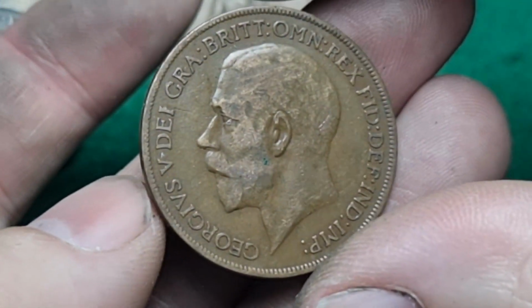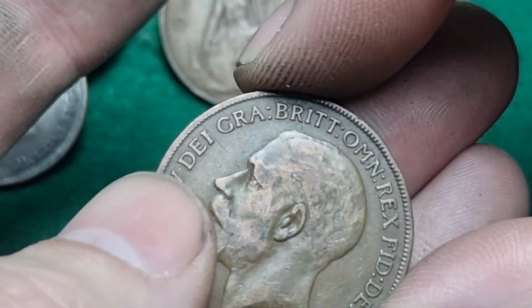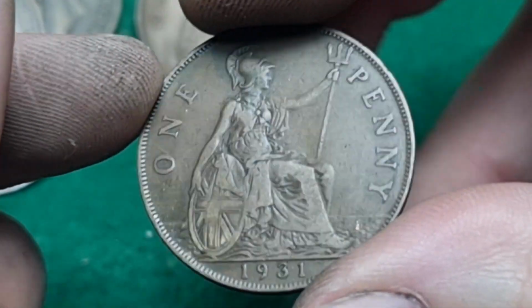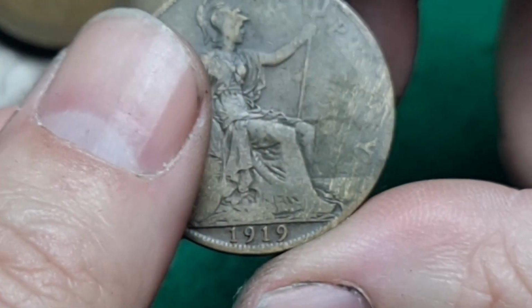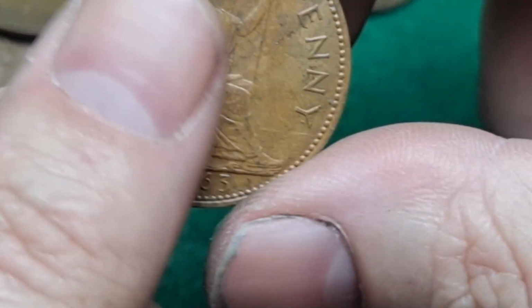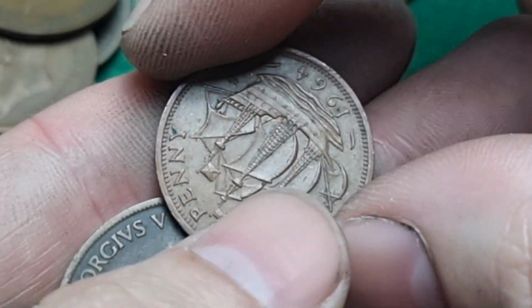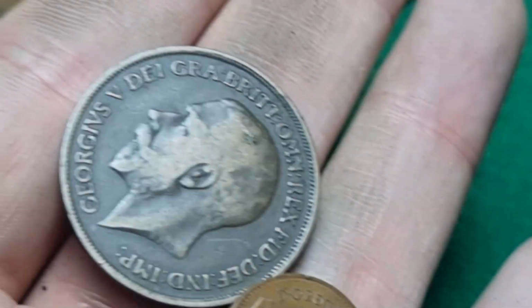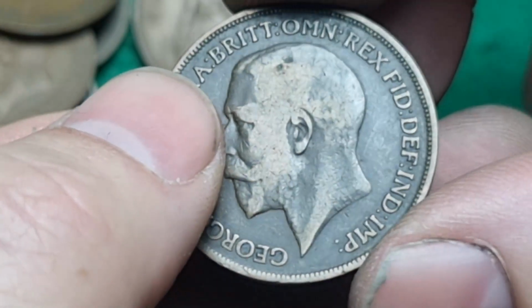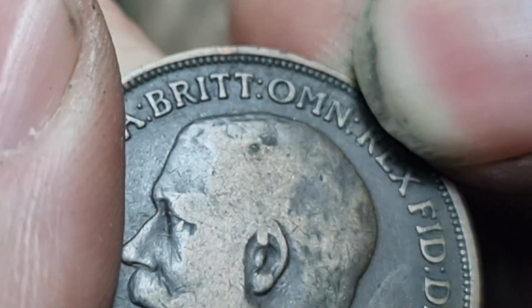21 penny. That's the wide gap. 31 penny. 1919 no mint mark. 1918 with no mint mark. 64. 1915, you also find the recessed ear variety on this one as well. Sometimes with, sometimes without the broken tooth, but that is definitely not one.